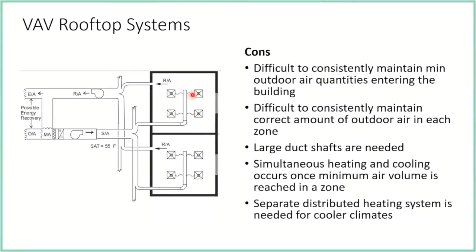So now let's look at some of the things that aren't as great about this system. Because I am bringing outdoor air into this common system here, I have to guess as to how much actually ends up in this space versus this space. And so as a result, it might be difficult to maintain that minimum outdoor air in each of my zones. I do require large duct shafts.